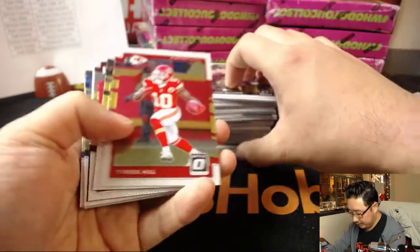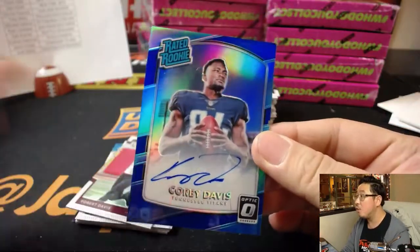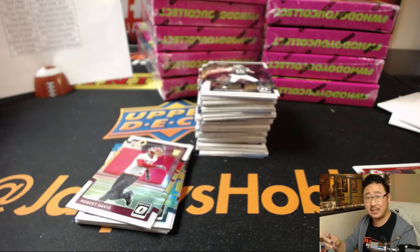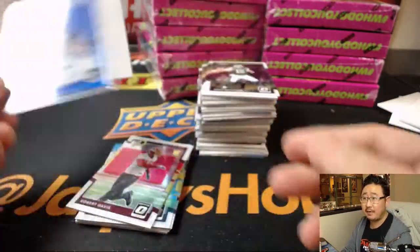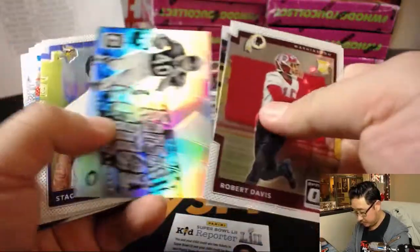All right, let's keep it going. There's Tyreek Hill, and there's Corey Davis starting us off. Rated rookie, blue. Blue ink, not black ink. Jason McKee with the Titans. 53 out of 75. The AKAs are pretty cool.